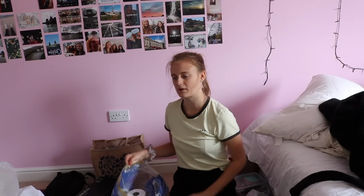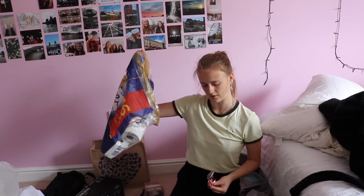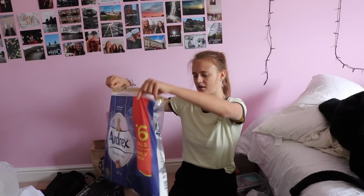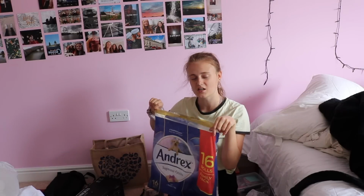Also, if you've got an ensuite, definitely don't forget to take toilet roll, and if your parents do your first shop for you, make sure you get a really big bag, because it's actually kind of expensive to get.